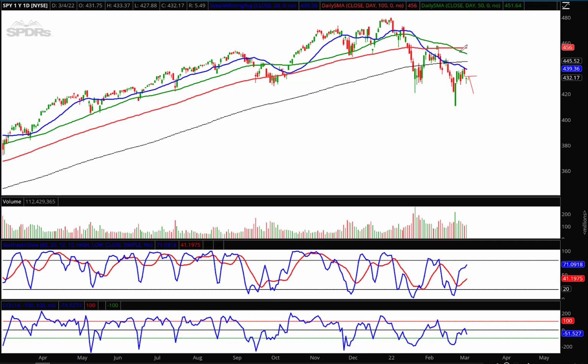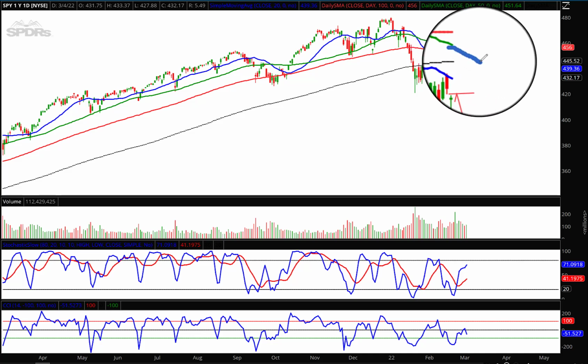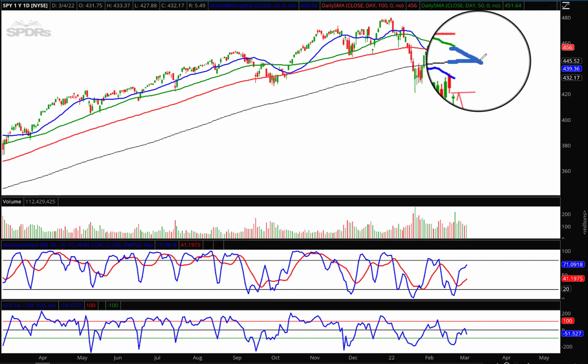Let me just erase everything here and show you as I magnify that. See that green line? That is the 50-period moving average. I think next week the 50-period moving average is going to cross that charcoal gray line. That is the Mac Daddy of all crosses because that's the 50 crossing the 200. And that's when you start to get serious sell programs coming in here.